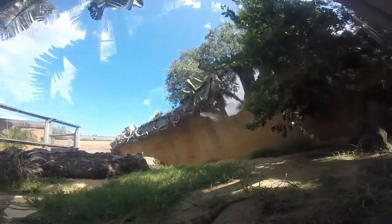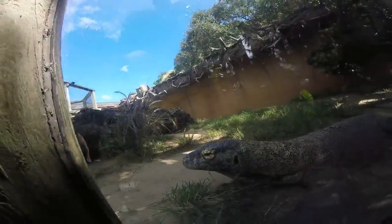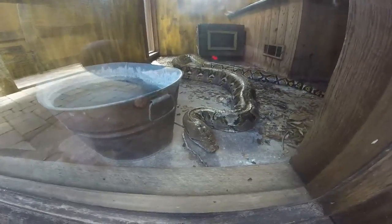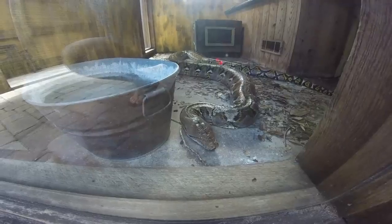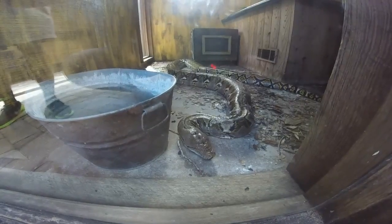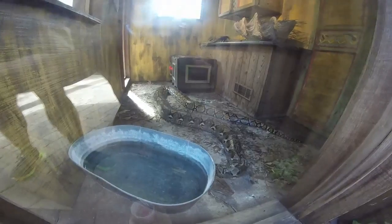It's a Komodo dragon. This thing is probably 10 feet long. What is this thing called again? Oh, shedding and spine. Python. Yeah, but what kind? Reticulated. I want to see him move again. It's shedding its skin. I see that. Yeah, he's a big boy, isn't he? It's probably heavy.